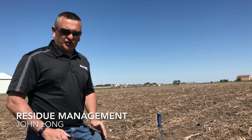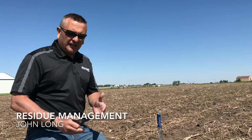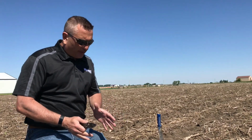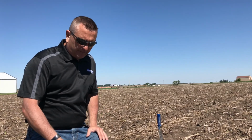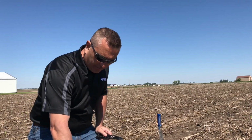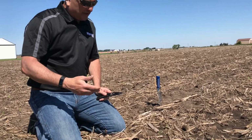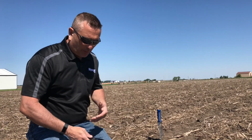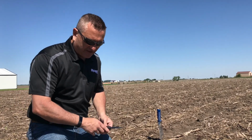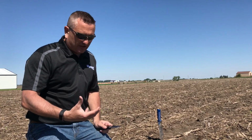One of the biggest challenges to establishing a corn stand in conservation till or no-till is residue management. So as we look at a typical corn, soybean, no-till rotated field, we can see that we have a fairly heavy amount of residue from the previous year's crops. Recently we've had some higher yielding crops which have provided even more residue than what we've been used to dealing with in the past. So I know most modern planters have a lot of technology.